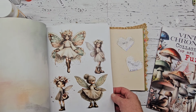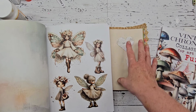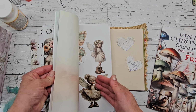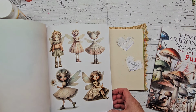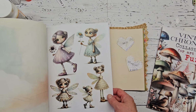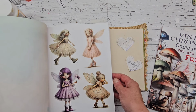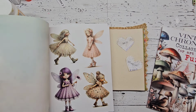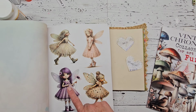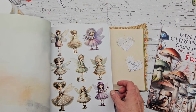So what I'm looking for, okay, the other word is smile, and then of course I thought I'm going to make this whole page whimsical looking, but then I'll take a fairy that is very smiley and add her in there, and that will be for my word smile. Oh, she looks sad. A very smiley fairy. She's smiling. See if I can find one that has a really big smile.